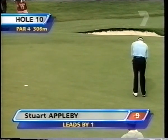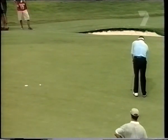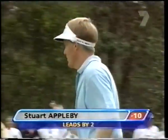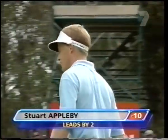Appleby birdied 9, can he birdie 10? Wasn't going anywhere else, was it? And Appleby moves to 10 under par and takes a 2-shot lead over Laycock, a 3-shot advantage over Ogilvy.